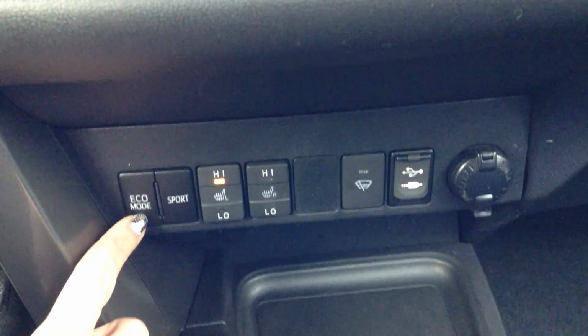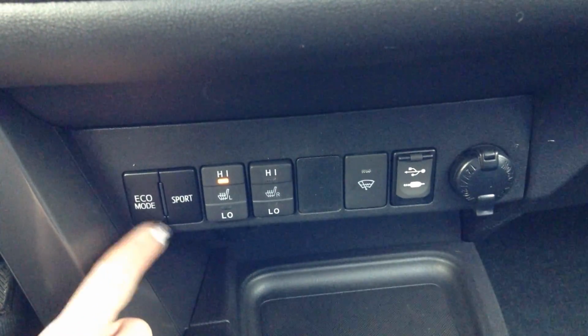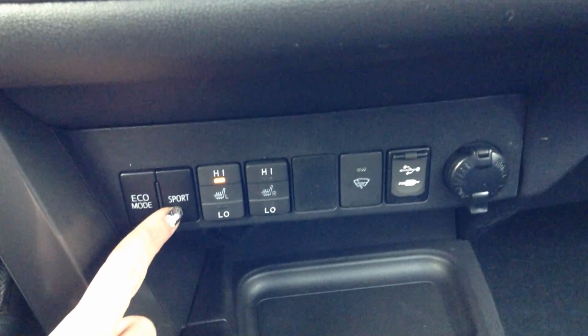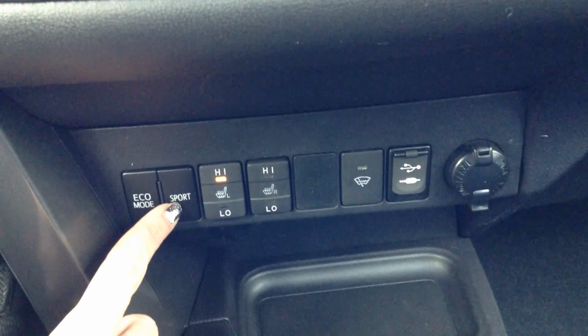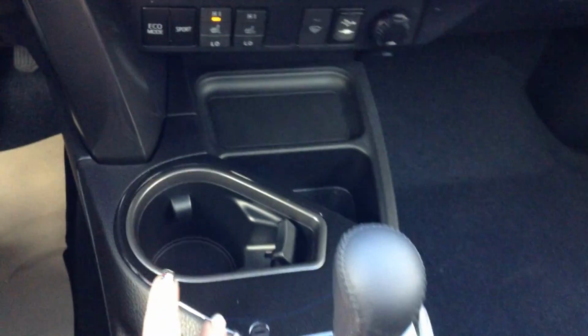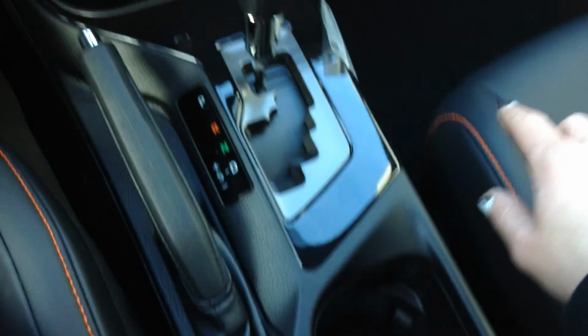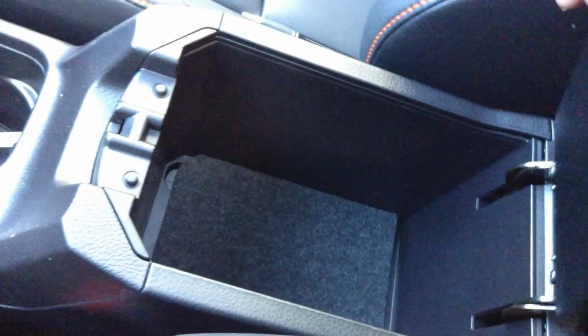RAV4 drives in three different modes. There's eco mode, it's good for in-town driving, saves you a bit more on fuel. Sport mode enhances your acceleration. It's good for jumping on the highway or when you're passing somebody. Cup holders, 6-speed automatic transmission with manual mode. You have a nice size glove box with a tray.